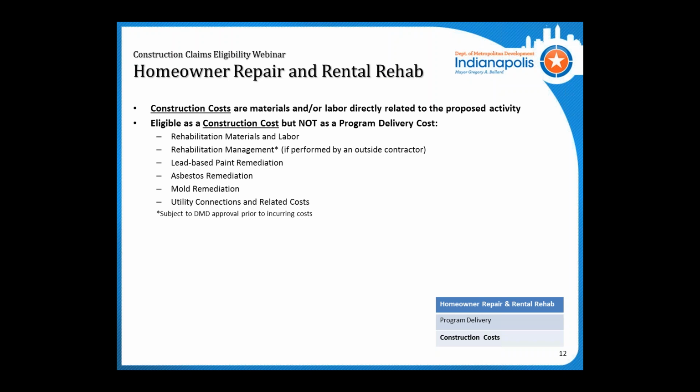Rehab management, if it's performed by an outside contractor, is an eligible construction cost. But again, this is subject to our approval. We just want to make sure that everything is eligible, so please contact us before if you have any questions.